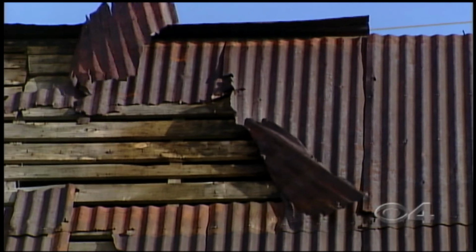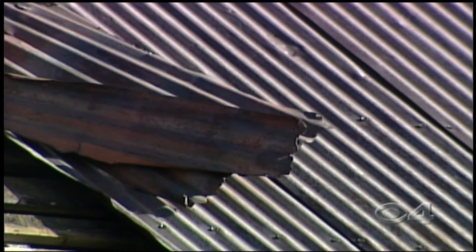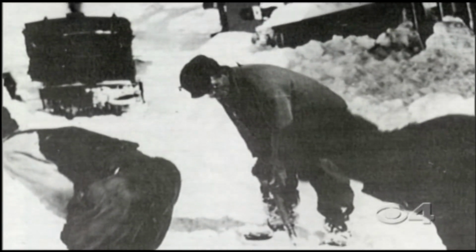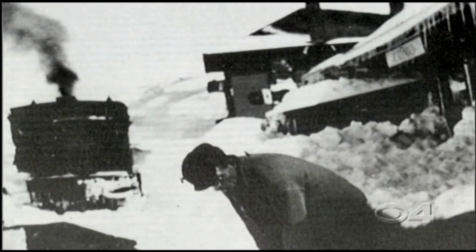But then when you stop and think about the South Park winds, it is going to take more than that. But this tiny town is dedicated to making it happen. So once again, someday soon, the Como Depot can once again be known as the little depot that could.